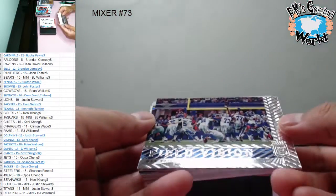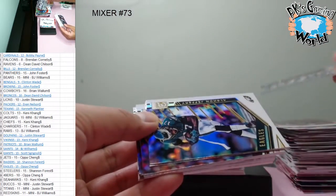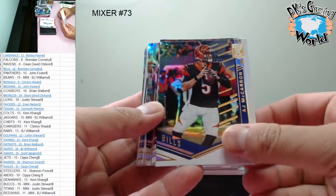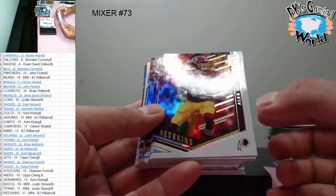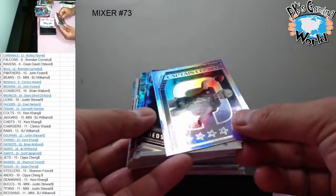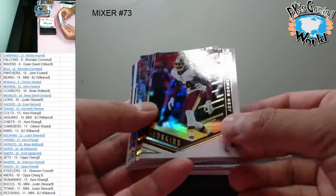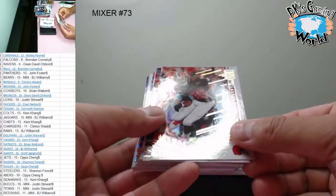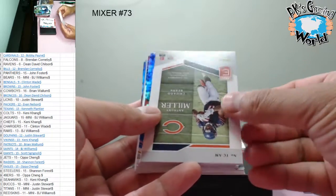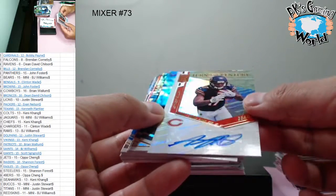Look at this card. Field Vision, Dan Bailey. Got that. All those details. We got Alshon Jeffery, A.J. McCarron, those are Buffalo Bills, Alex Smith, Julio Jones. We got a Derek Carr, nice. We have Josh Norman, Myles Garrett, Ezekiel, T.Y. Hilton. Is this a first hit? I don't know. Yeah, I think this is. Yep, nice. Turn of the century.